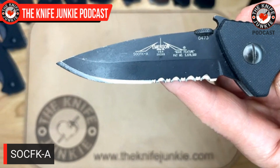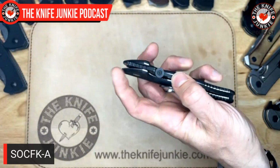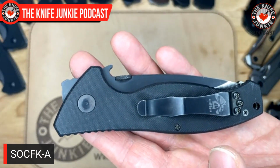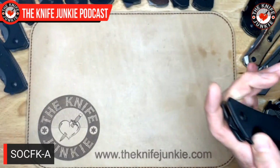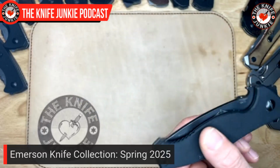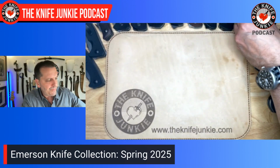This one was made 20 years ago. This is a 2005 model. Again, I got this one used, and that's kind of an old school style of G10. And this one, I believe, whoever owned this put that aftermarket clip on there. Again, you have a incidental front flipper with that extended tang there. And like most Emersons, you can take down the pivot with just a slotted screwdriver.